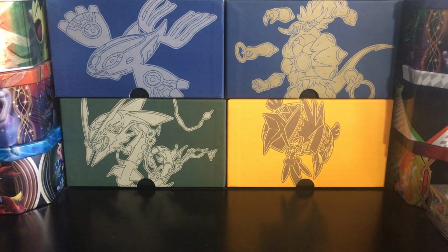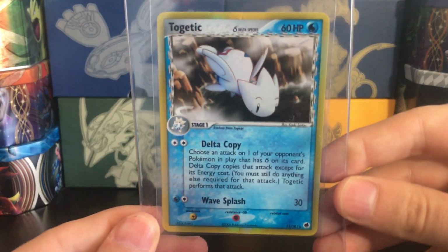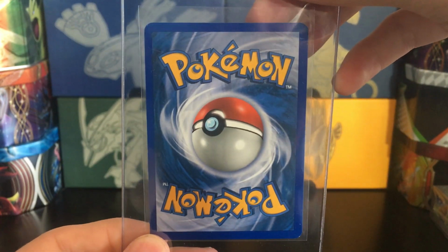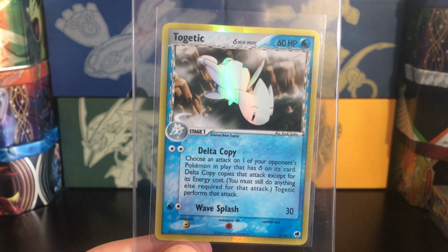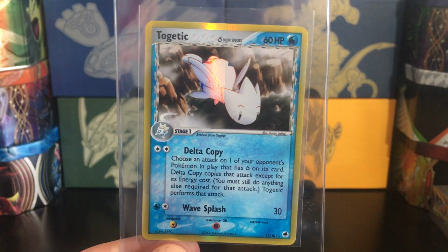Next up, we have a very interesting part of the submission. It is Delta Species Holos. So these Delta Holos, the vast majority of them, I think all of them except for, I'll throw up this one Togetic here, which I had recently purchased off of eBay. Again, very nice on the back here. Maybe just a ding or two in a corner. And it has a small print line, so this is probably a 9, but again, very happy with 9s on these cards.